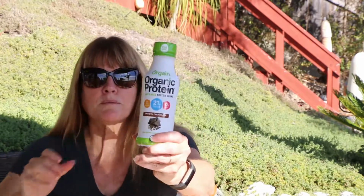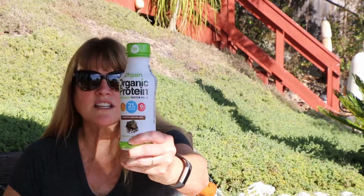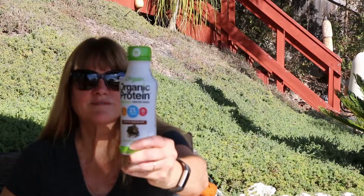And this is a protein shake. Let's see. It's got 7 grams of fiber, it's vegan, 21 grams of protein. I'm sure you guys have seen this brand. It's good. Alright.